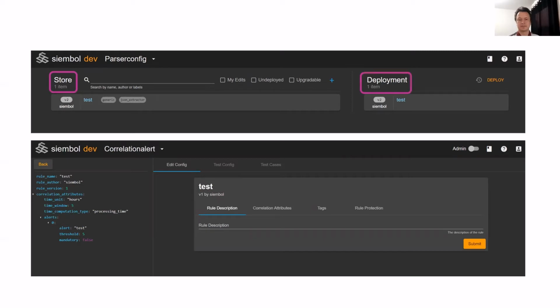At some point, the user can promote the change and deploy the configurations, which creates a pull request in the GitHub repository. After reviewing and merging, the configuration is released to Siembol components. The configurations are stored in JSON form and are edited by web forms. This allows us to edit complex configurations, and moreover, it provides validation in order to avoid errors and mistakes.